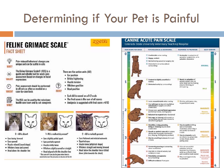To determine if your dog is painful, you want to look at their body language. Your dog should be comfortable when resting, look happy and content, and not bothering their surgical site. If your dog is becoming painful, they may look unsettled, restless, they may appear uncomfortable when resting, they may groan, whimper, or cry, or lick the surgical site. Their ears may start to droop, or they may develop a worried facial expression.